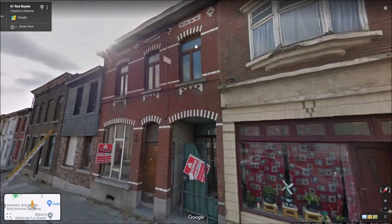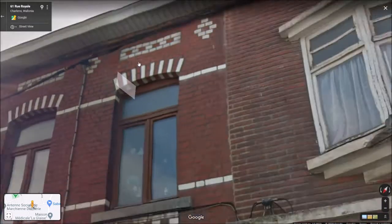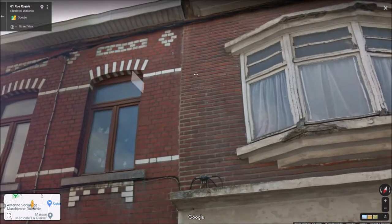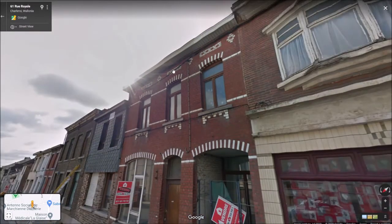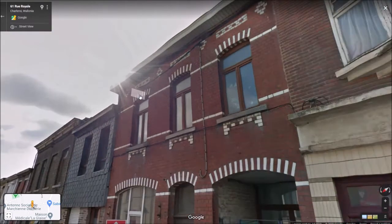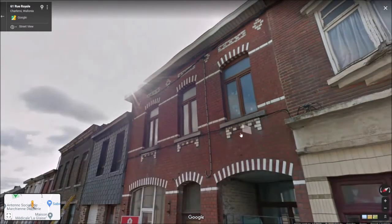Another feature that strikes me here is these white bricks, white features around the windows. It's something they like to do in this whole area. It's very common in the Netherlands as well, but also obviously in Belgium. With these around the windows, these geometric shapes all over below the windows.